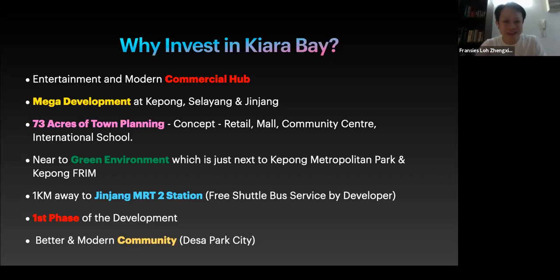So don't come to us and ask us when the retail will open for sales. The developer won't open for sales because the developer wants 100% control of the retail, so they can control what kind of tenants come into Kiara Bay. And the second point I need to highlight is the mega development. When we mention mega development, this is the concentration area. So far, you can see a lot of developers developing this location. The major player right now is one of us, Kiara Bay.